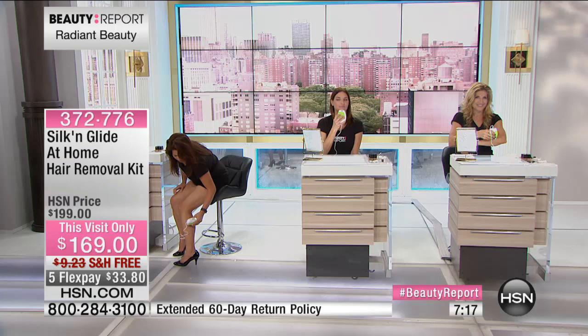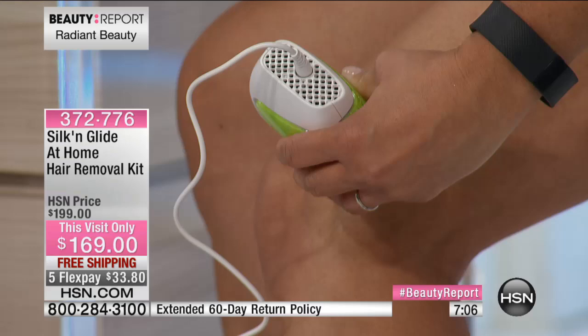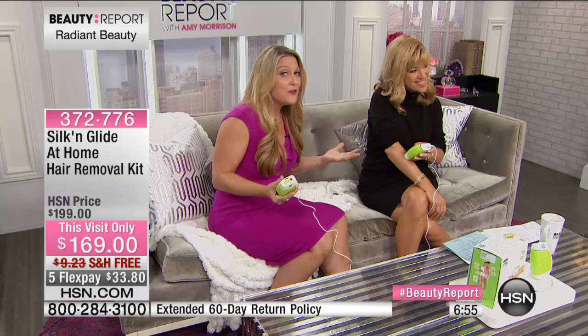But here's the kicker. A year or two down the road, you're hair free. All of a sudden, your hormones change, whatever lifestyle change, whatever it may be. You start getting a couple of rogue hairs popping up. With the Glide, you don't have to make another appointment. You don't have to invest more money. This is your device. It's in the comfort and privacy of your own home. There's no disrobing in front of strangers, none of that. So simple and easy to use.